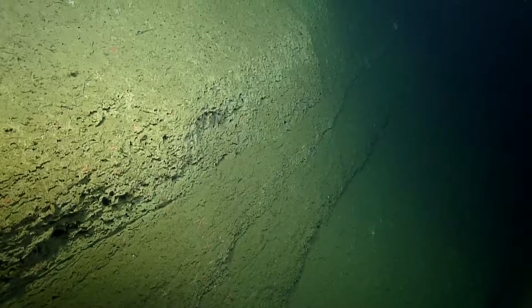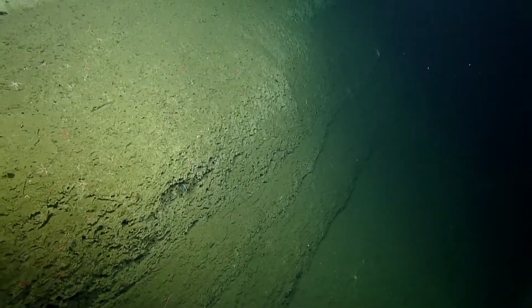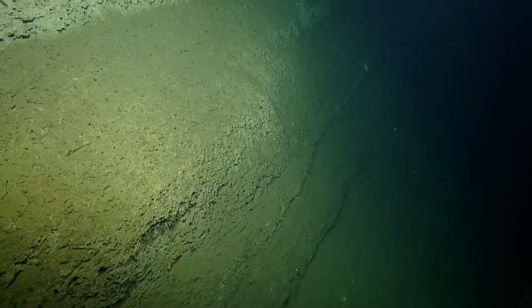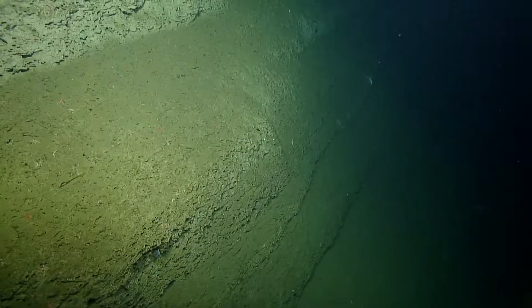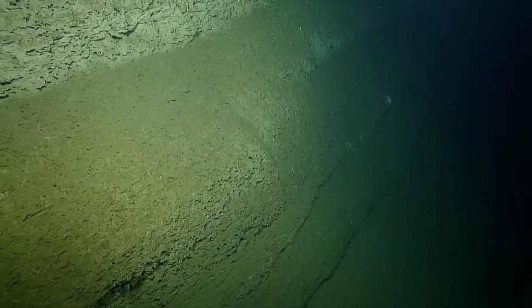It is interesting to see those little lines of snot or mucus or whatever it is. Maybe he just has a cold. But what type of coral was that? That was a bamboo coral. That was also bamboo.